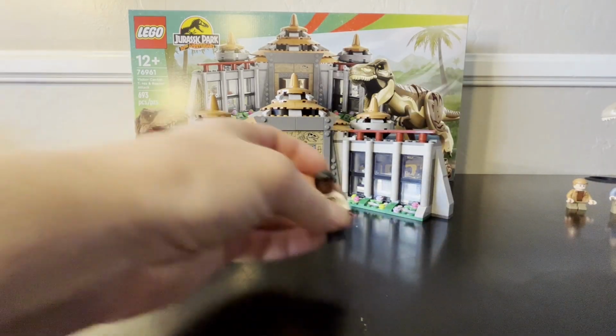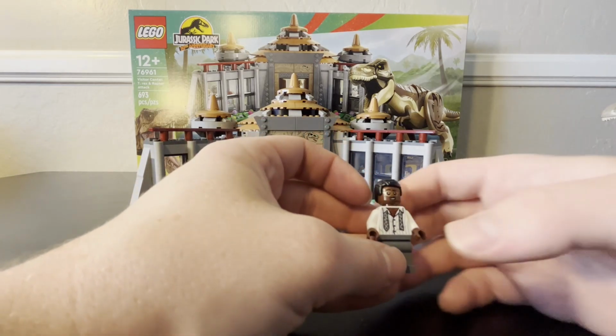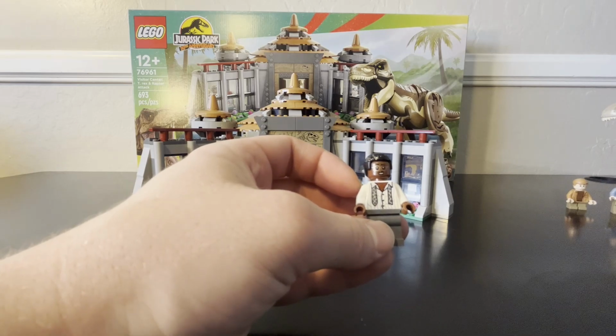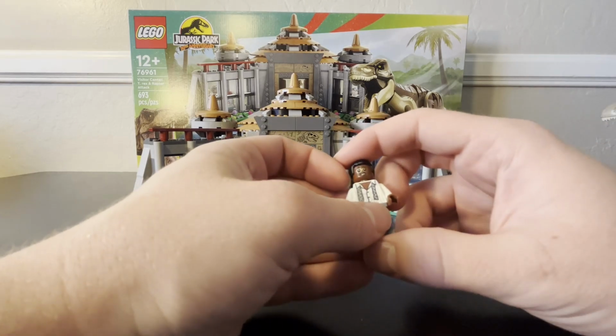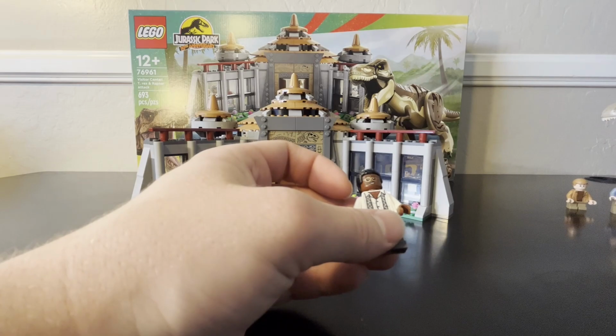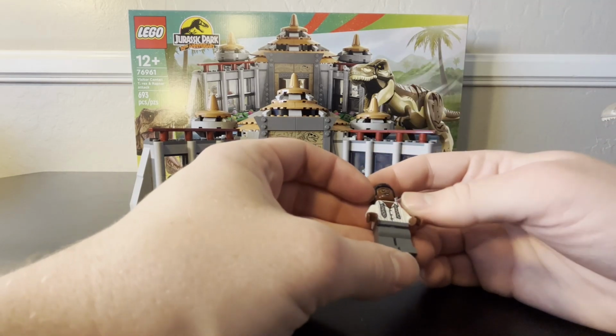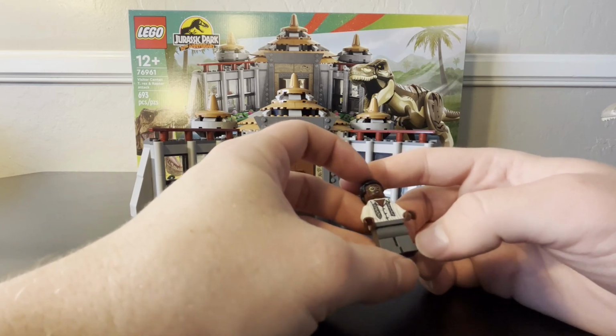Oh, wait, we've got some characters. We got Ray Arnold, Samuel Jackson. I really like these sort of loose ties. This is him later on in the movie after all the disaster has gone down. He's trying to reboot everything, like they're shutting off the power and all that. So yeah, it's a pretty good Ray Arnold. And I do like the shirt print. It makes up for the lack of leg print.